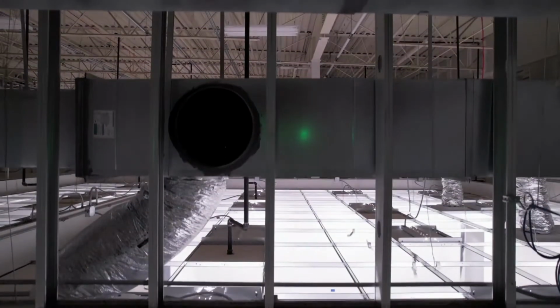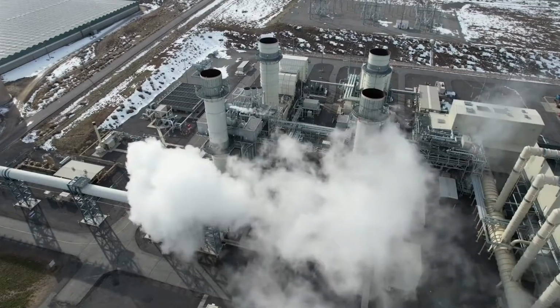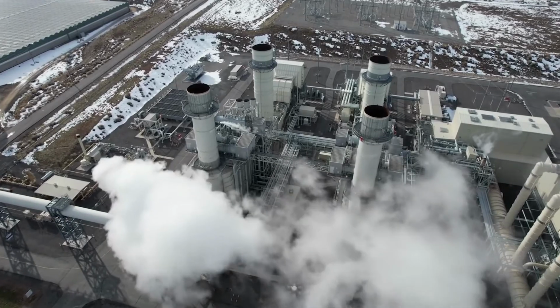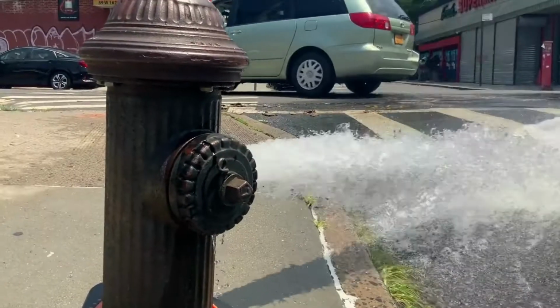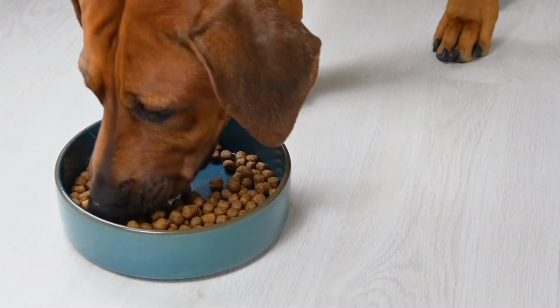Those units behind the walls and closed doors that keep your air warm and cold, we provide those components too. We supply to government contracts, federal, state, local, and then we also supply to the healthcare industry. And we even supply to the pet food industry.